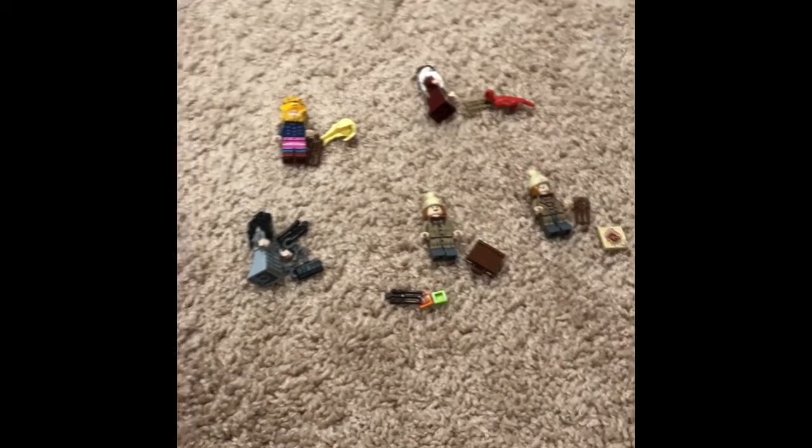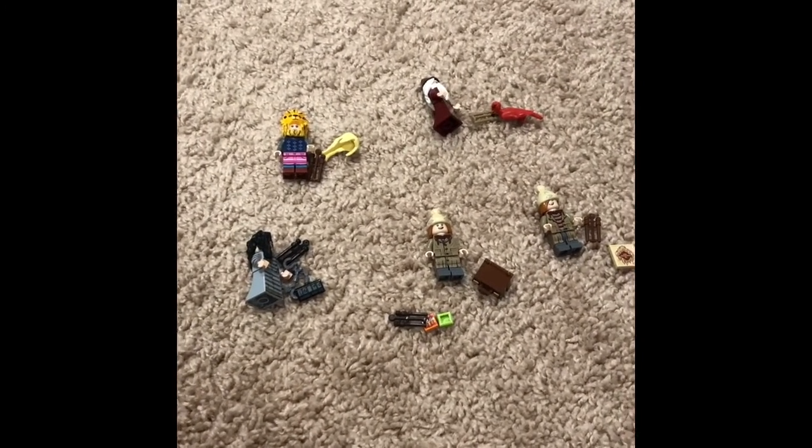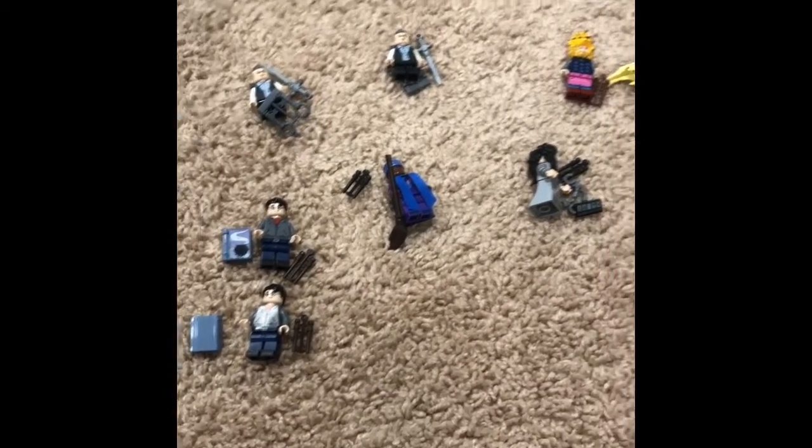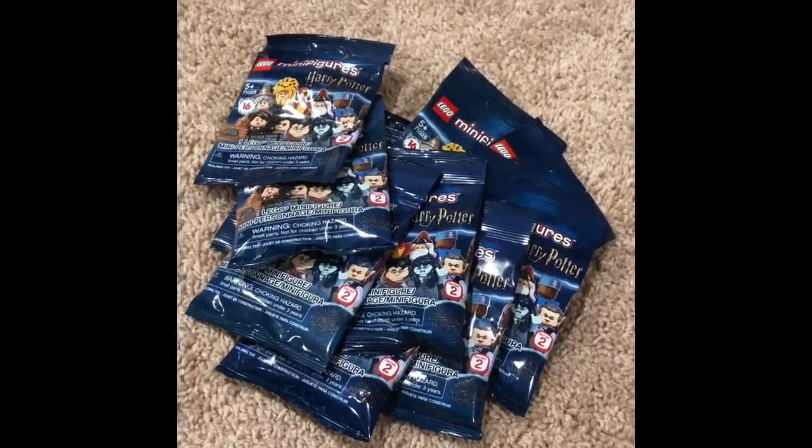collection out of this. Still, I'll be selling the Albus Dumbledore, the other Grip Hook, and the other Harry Potter, but they are all good value ones. I'm now really excited to see what's in these 10 bags, to see, do I get the Ron Weasley? That's the last one I need.